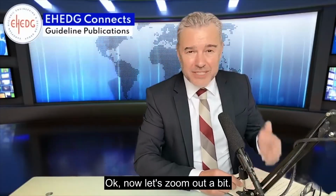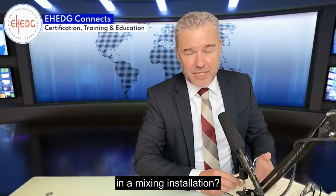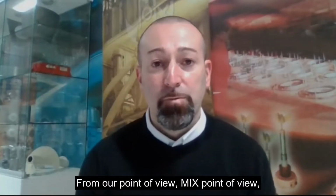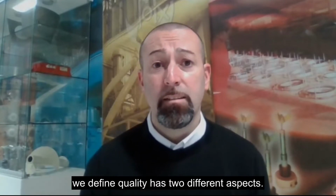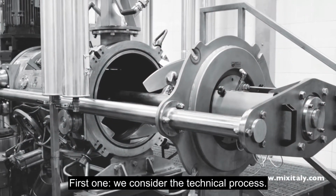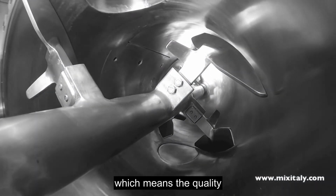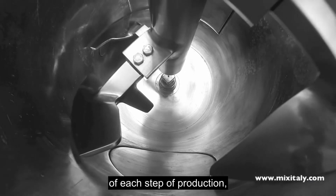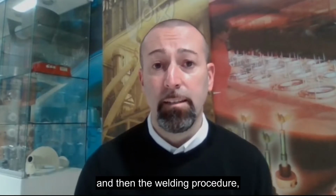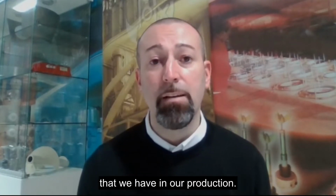Okay, now let's zoom out a bit. From your expert perspective, how would you define high quality in a mixing installation? What aspects define that quality? From our point of view, we define quality as two different aspects. First one, we consider the technical process, the construction process. It means the quality of each step of production, starting from material and then welding procedure, all the quality check control steps that we have in our production.